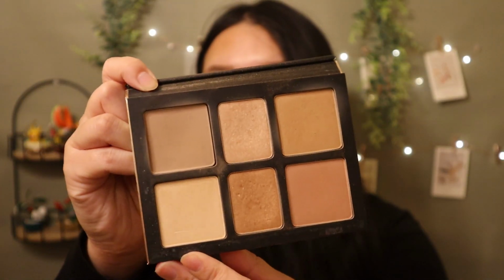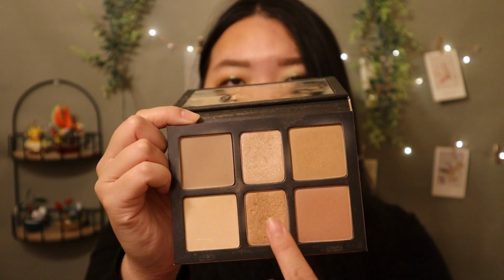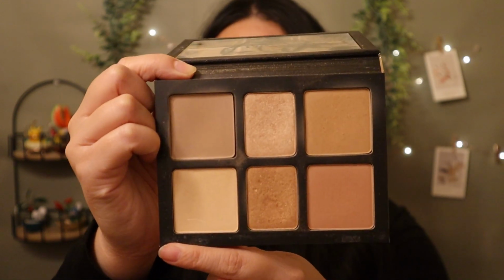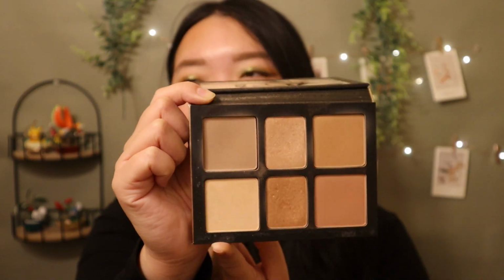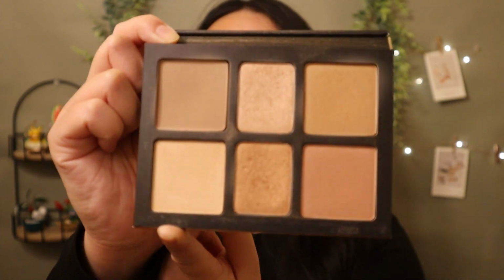I think this powder will be the first to go. So this is a contour shade. These two in the center are highlighters. This is the bronzer, this is the blush, and apparently this is another highlight, but it looks pretty matte to me. I think this one's going to go first. We're going to use it to bake. I haven't baked in a long time, but I feel like that's the only thing I could use this product for. And when you do baking, you use up a lot of product.